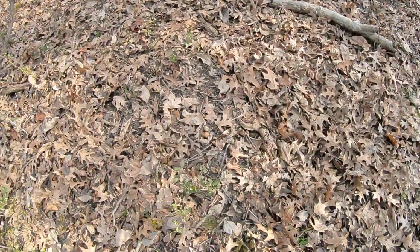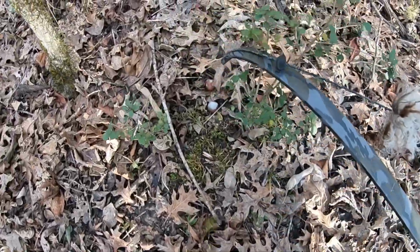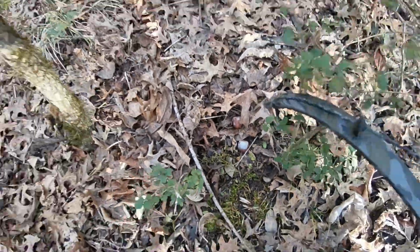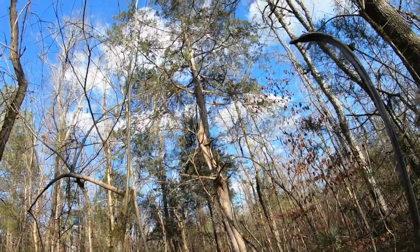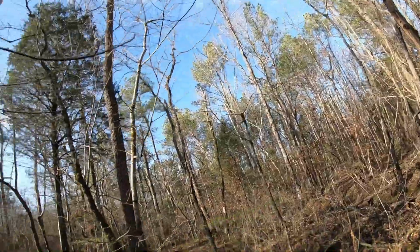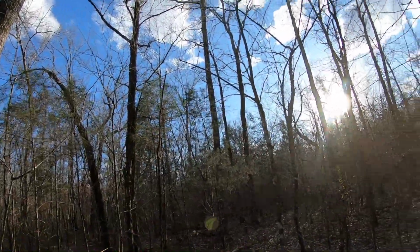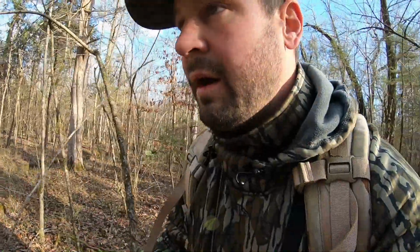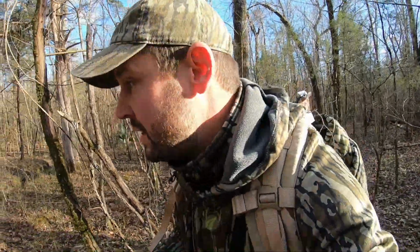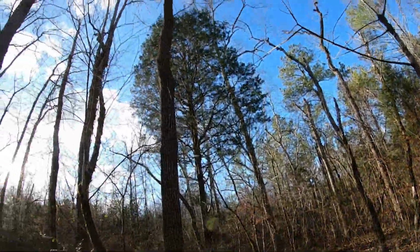Beat down pretty good in here. You see deer tracks. I like that cedar, but I think that one limb may get me in a bind. There's another cedar right here. There's not much cover in here. Looks like the deer are gonna be walking up and down this ditch. You can see that ditch across there. I think I'm gonna get right there.